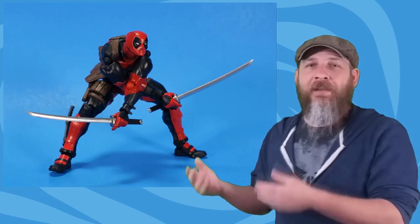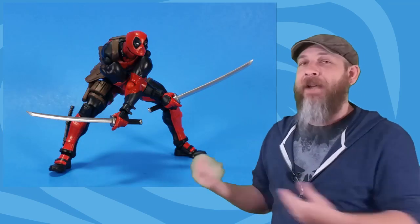Plus, more than any other toy on this list, this figure made me go back and reassess my feelings about a toy company. Before this, I hated Revoltech joints, and even after, they're not my favorite, but give me a figure this good, and I will deal with them.